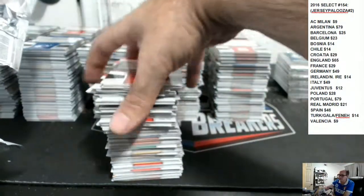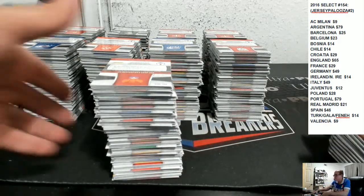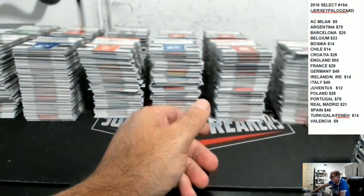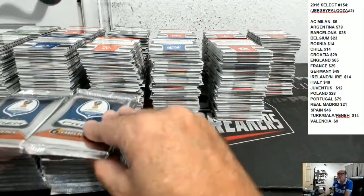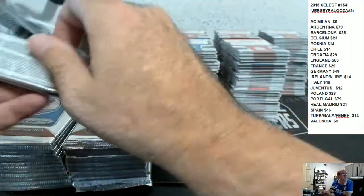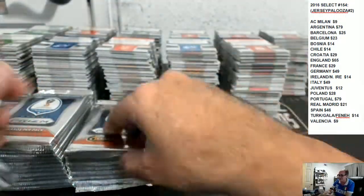I'm surprised Chelsea hasn't sold. Chelsea doesn't sell. I'll gladly take them myself. Well, Newcastle, yeah, and in this product, I think Newcastle is tied with Man City for the sixth spot.